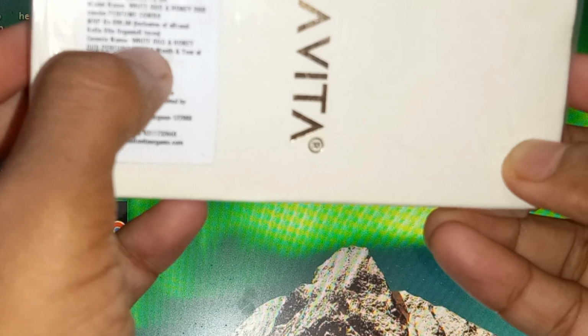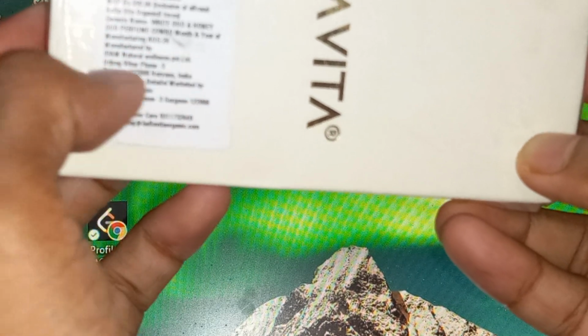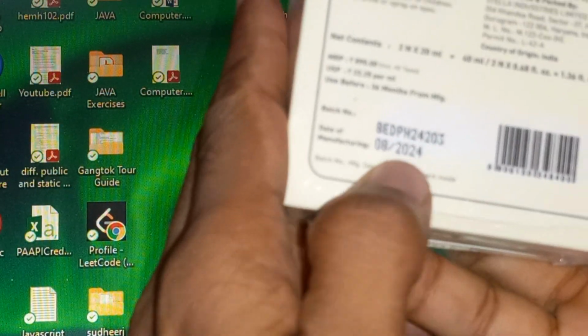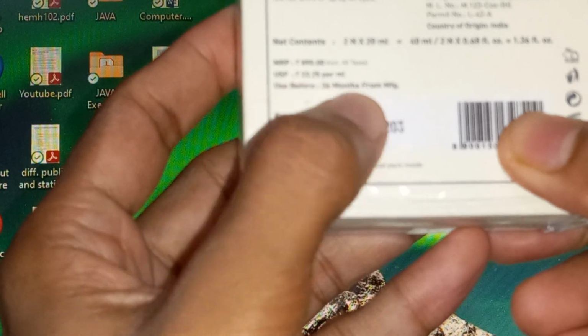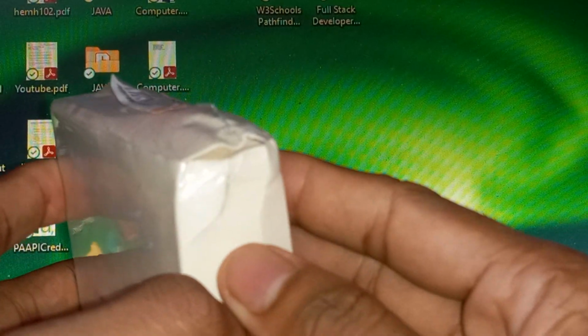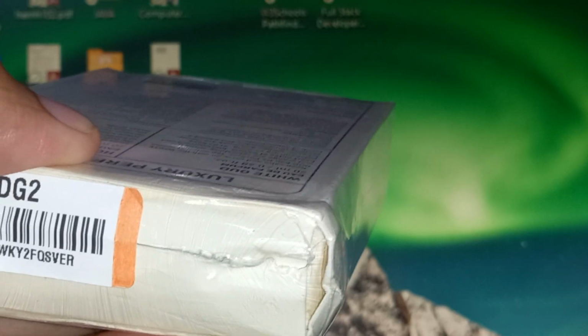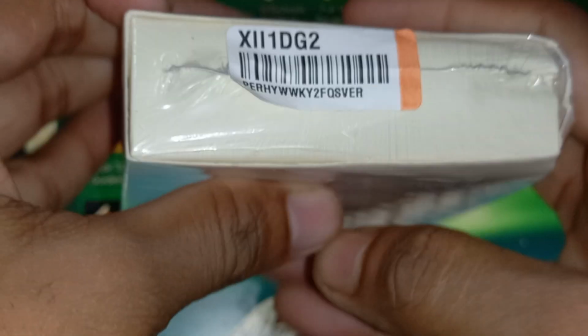Oh, here is the generic name. What is inside this? White oud and honey oud. Okay, manufacturing 24 August. This is Bella Vita, and here it is listed the manufacturing date and batch number. Actually, the packaging is a little bit tampered here. Can you see that? It's a little bit tampered. No problem, no problem. So this is a simple bottle of fragrance. This is honey oud and white oud. Okay, luxury perfume combo. Let's cut the package from here.